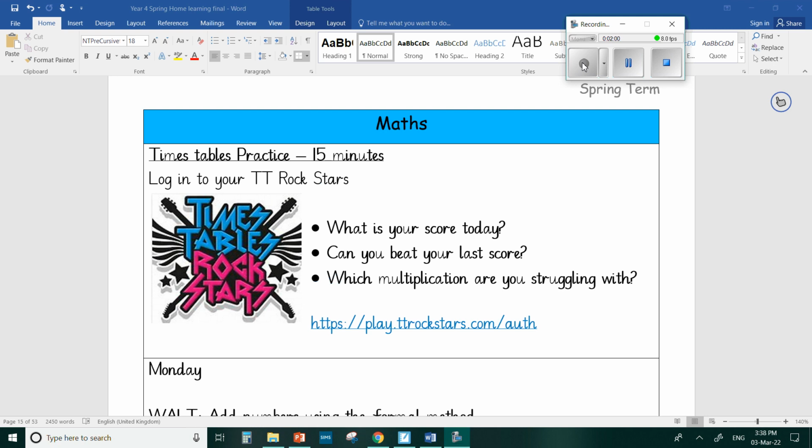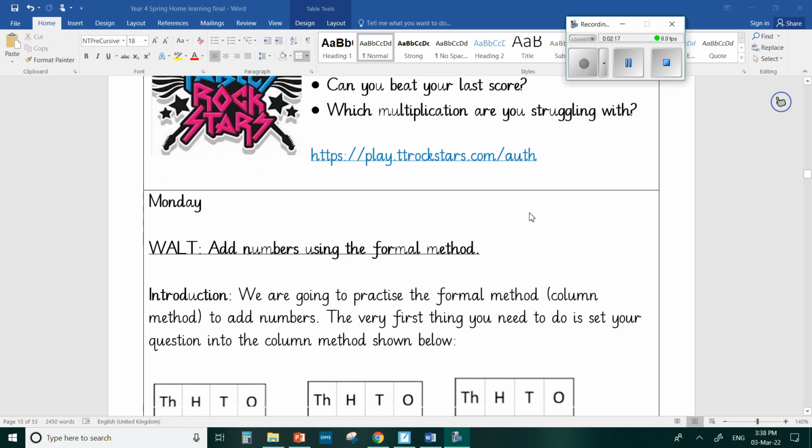Similar to English, instead of Reading Eggs, you will have Times Tables Rock Stars to practise for about 15 minutes. If you do need your login, you can always email upperphase@eastfield.co.uk and we'll send you your logins for either Times Tables Rock Stars or Reading Eggs. So we have 5 days of English, and these are one-off lessons, either based on lessons we've done already in class or learning that you might be doing later on.